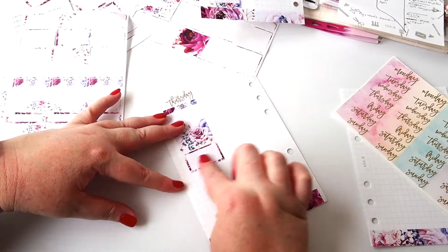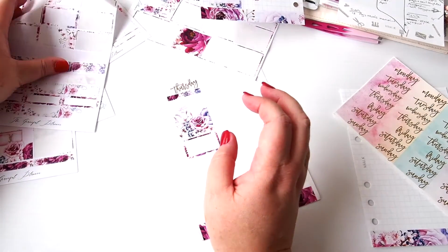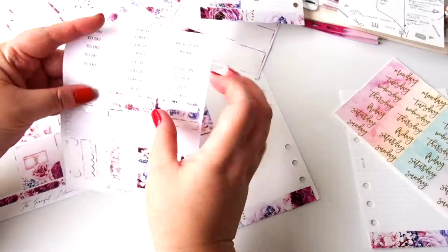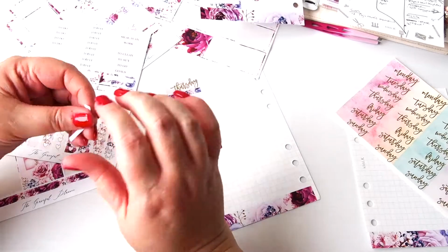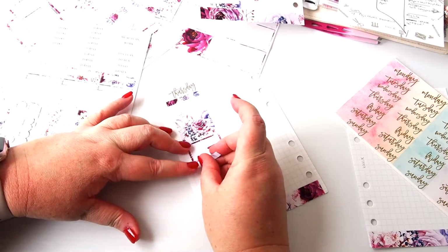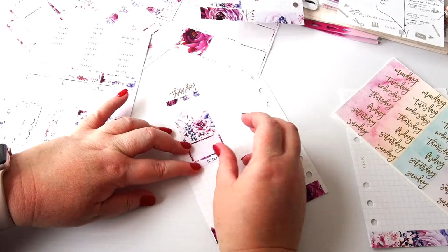In my kikki.K, I have my monthly spread separate. And I have to say, I don't really use the monthly spread in the kikki.K, in the B6 so much. I do use it in my There She Is actually, which I wasn't sure I would, but I do. And that's so far working quite well for me.